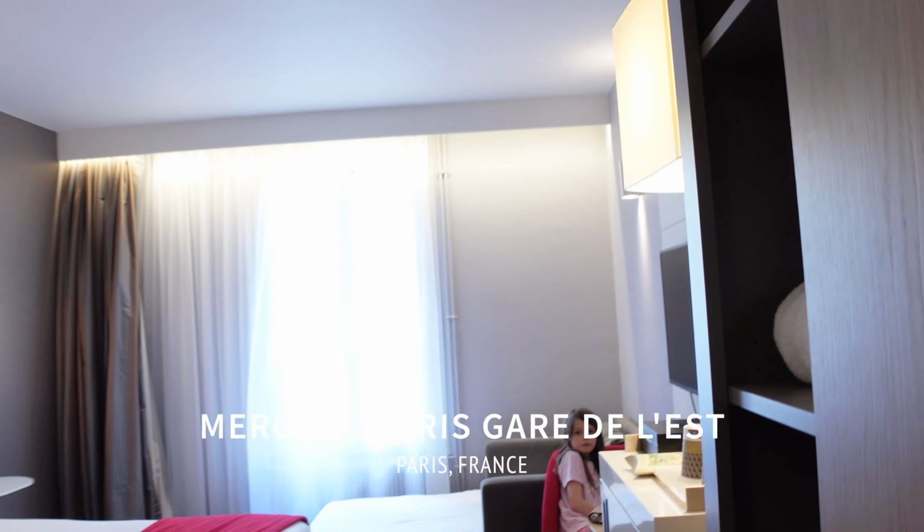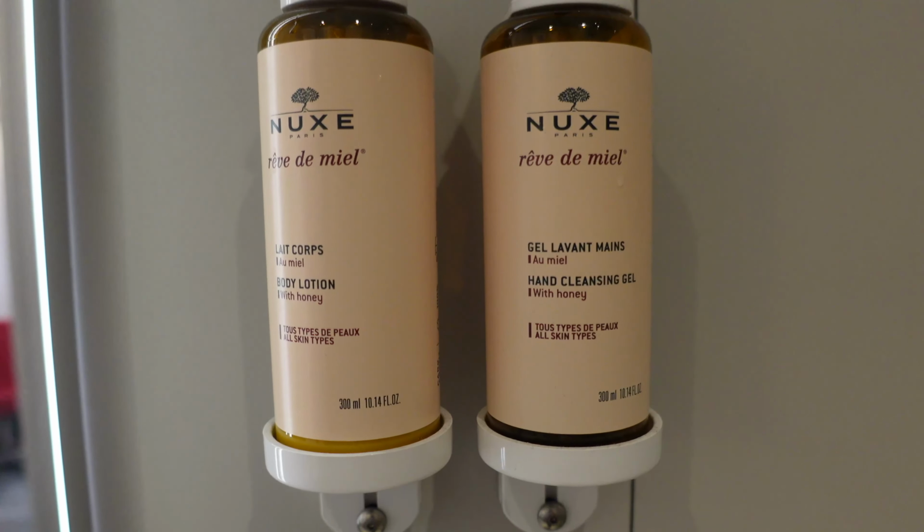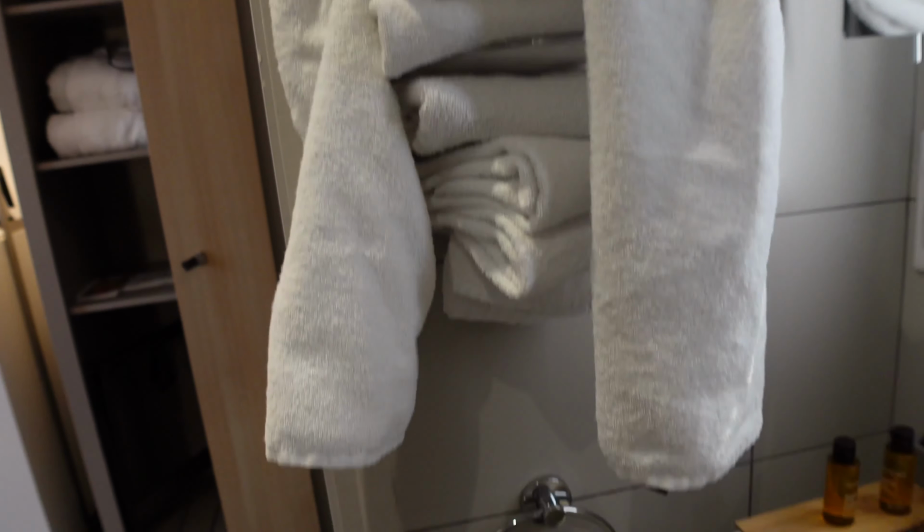We have got some face and body cleansing gel and some shampoo with honey. And this is body lotion and hand cleansing gel. Lots of towels and a shaver connection. And then that's the way out. So we're right at the end of the corridor. The elevator is just on the left hand side, about halfway down.